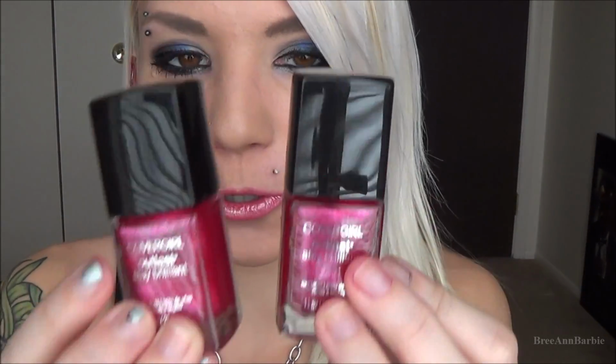This one I have is actually, I didn't even notice this until just the second, that I actually have two of the Bombshell ones, the really girly pink glittery ones. So I have two of those, so you guys don't need to see the exact same one because I just showed you. I'll probably give that one to my sister. I didn't even realize I had both of those.